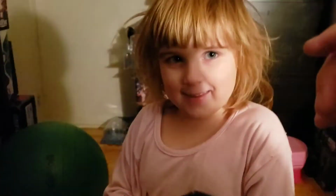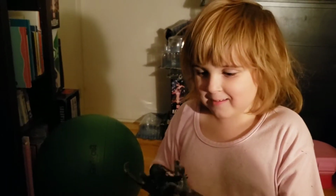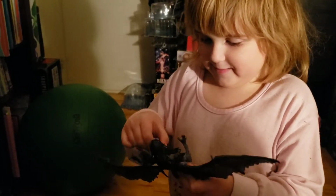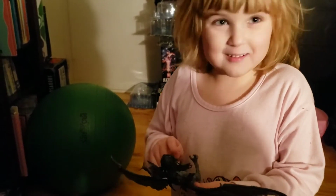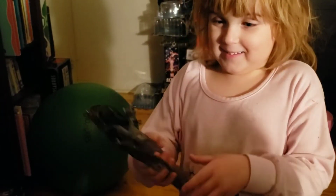Here, come look at this figure and tell me what you think. What do you think? Her wings are very big. Her hair is really creepy. Is she pretty creepy? Yeah, super creepy. She's pretty creepy.